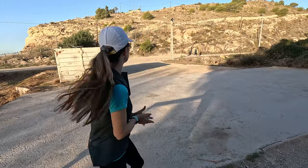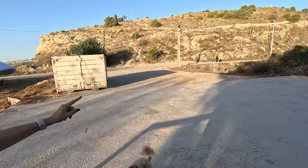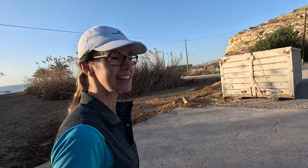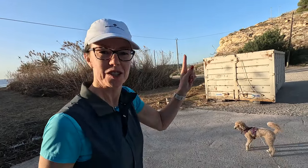Ready for the hill? There is the hill. We don't mind hills, really, but it's a fair way to start, isn't it? It is. It's a little bit of a shock to the system straight away. So it is. Straight up we go.